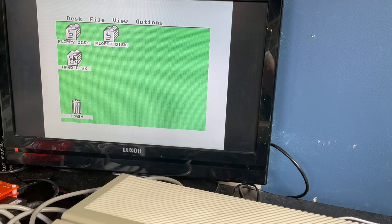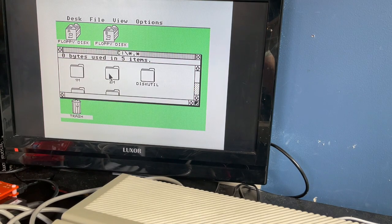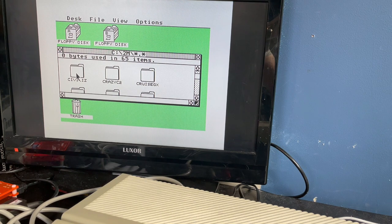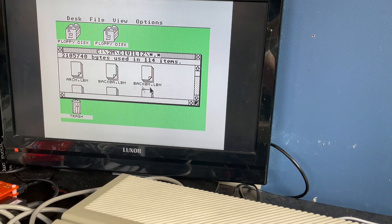The granddaddy of all of these modern hard disk emulators appears to be Ultra Satan, but that comes in at nearly twice the price. If I can think of a good reason to get one and test it, I will do. But for now, this little device seems to do everything the Ultra Satan does.